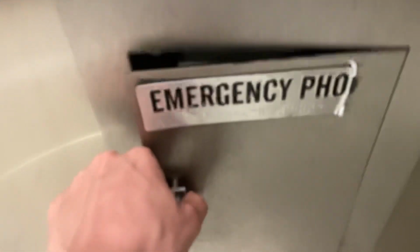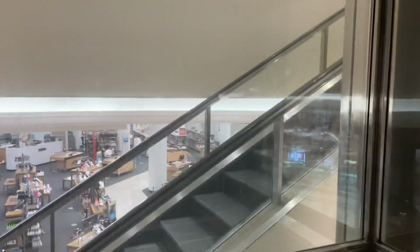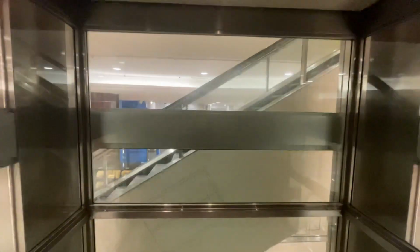Take a look down. All right, down to LL. Telephone. There is the emergency fob.